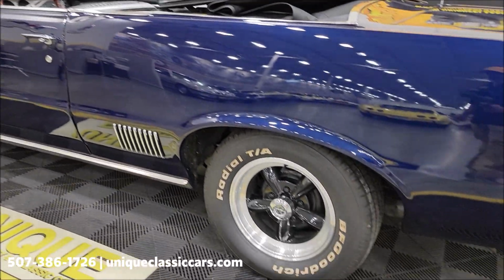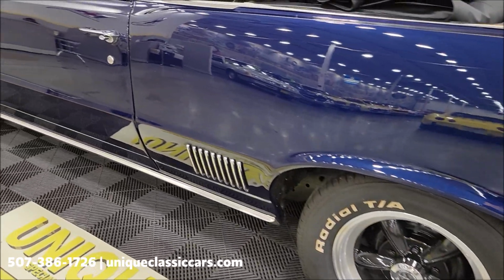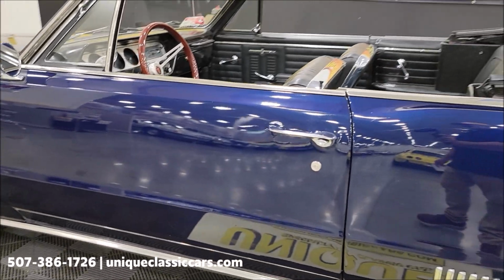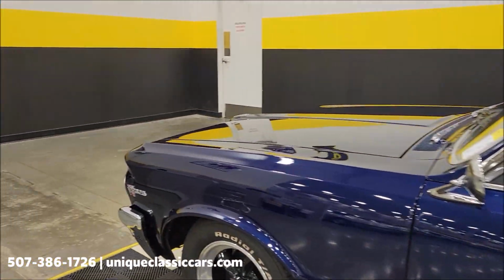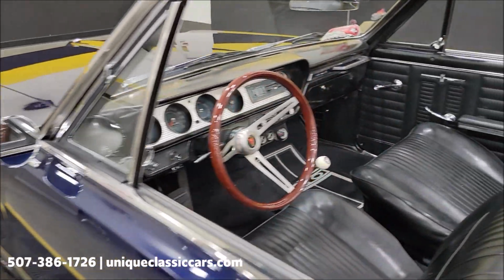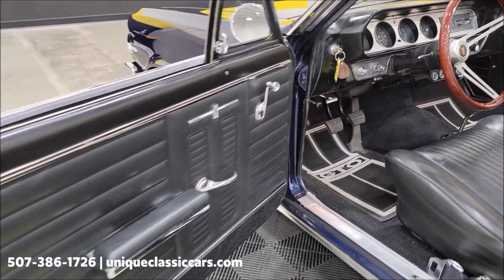You can see riding on BF Goodrich radials, Vision 5-spoke, black and polished wheels. And again, take a look at the reflection coming off that door. So again, paint does show well on this one. And let's take a look at this interior. Door panels.